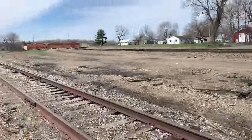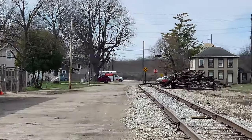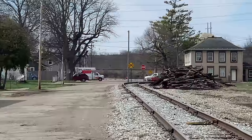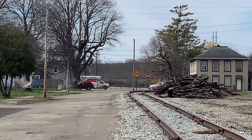I'm on West Huston Street, and there's actually a CSX track here in town too. Actually, it's outside of town. It's on the other side of town. The CSX line is way over that way, just on the edge of town. You might be able to see that straight line underneath the yellow railroad crossing sign. That's the CSX track right there.